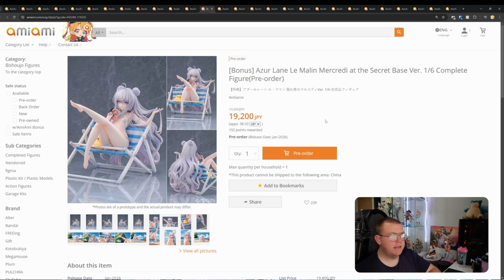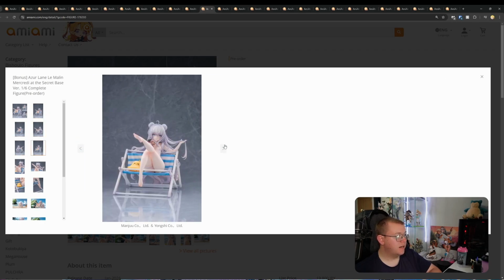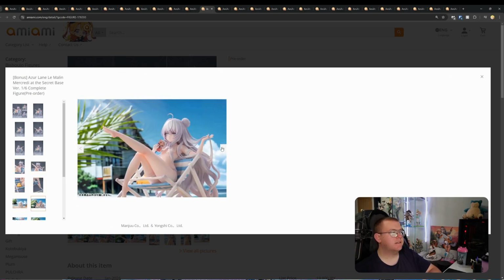Azur Lane, Marlin McCready at the secret base version, 1/6 by AmiAmi for 19,200 yen. January 2026, so well over a year to get hold of this. The hair all over the place is a nice touch. Sitting in the beach layout with the manager as well, being very relaxed. In a very alluring swimsuit, but she is a very lolita-esque character, so I can definitely see why some people will be staying away from this figure.